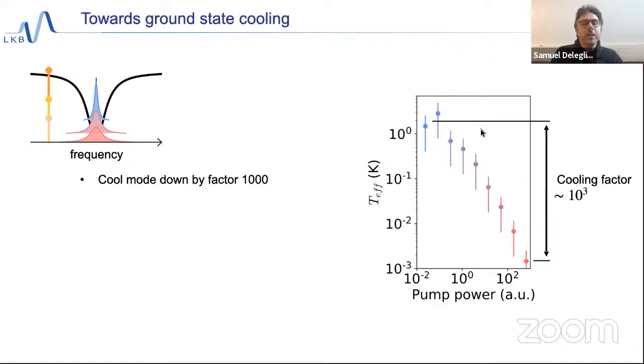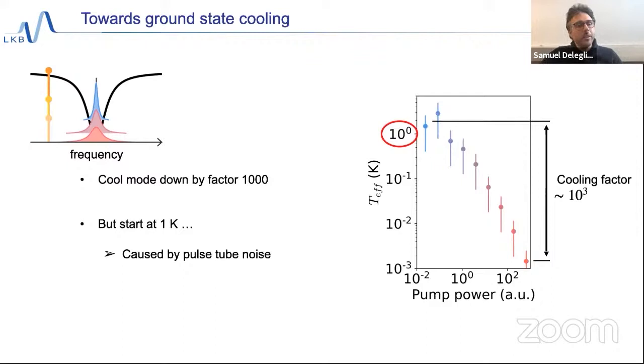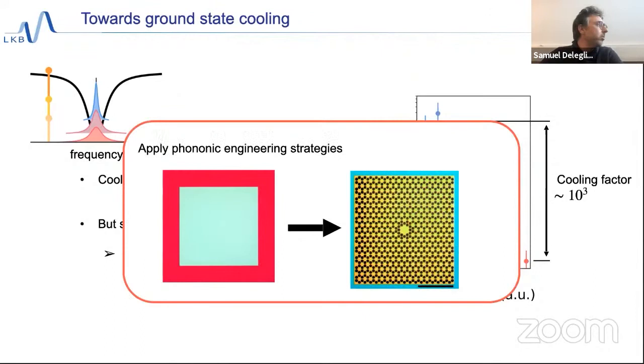However, the bad news is that the initial temperature we start with is not 10 millikelvin, but it's rather above a Kelvin. And this is attributed to the fact that we are essentially seeing vibrations caused by the pulse tube of the dilution fridge. So to solve this problem, there are several approaches. There is this passive damping of the whole cryostat stage, as we saw before. Another very interesting strategy that we are exploring right now is to apply phononic engineering strategies.